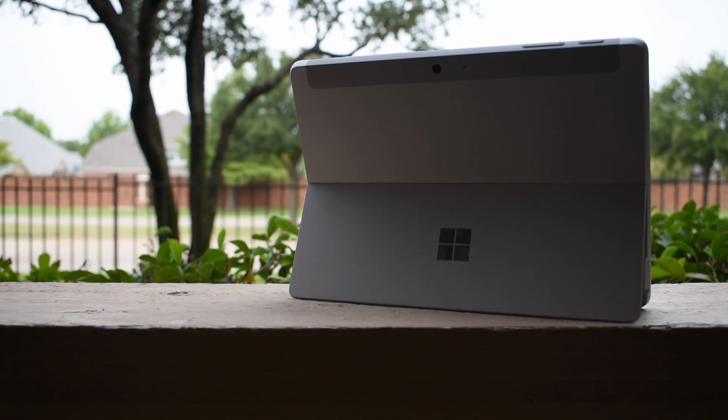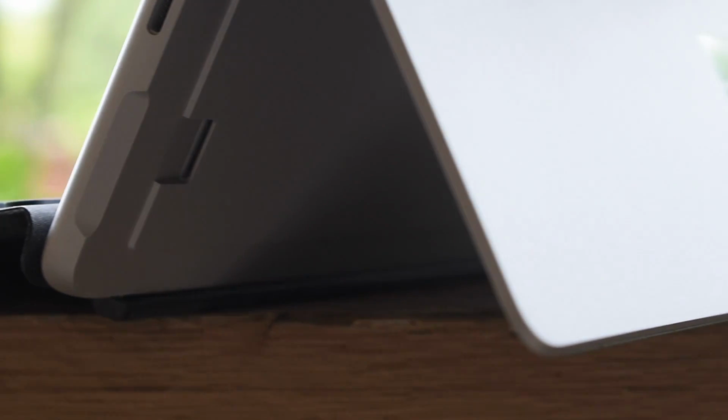And if you can't have this replace a laptop without at least giving you better battery, I don't see what the point is. And that really does disappoint me. I do hope that the next iteration of this has a much larger battery and at least tries to match the battery life of the iPad Pro.